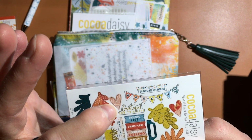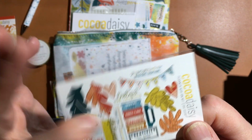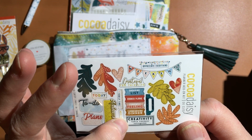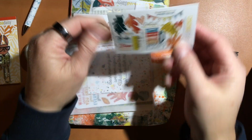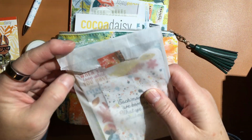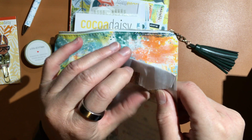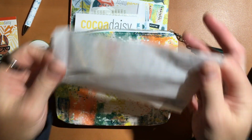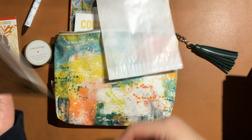Grateful for this life. Oh my gosh, you have absolutely no idea how grateful I am for my life. And family time, note to self, Thanksgiving dinner, creativity takes courage and imagination. I love those, so those are awesome. Ooh. And look, yay, more washi tape. So I like using those, and I love these bags. I say that every time, and I will say it every time going forward. I love them. I don't use them for anything, but I love them.